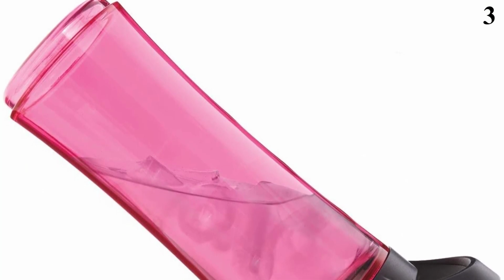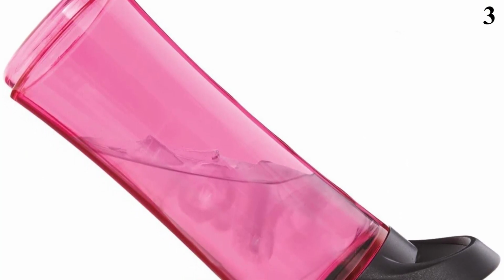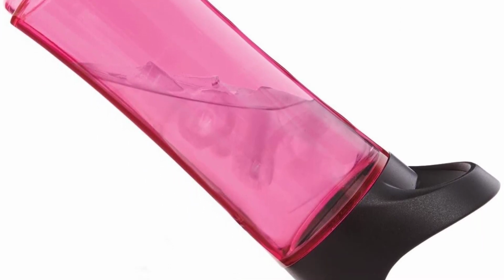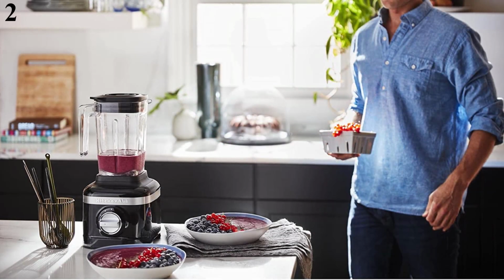It may not be great at making green juices, with the Good Housekeeping Institute warning that it doesn't perform well with tough leafy greens, but we think the MyBlend is a great gym buddy if smoothies and shakes are your jam. The next is number 2.